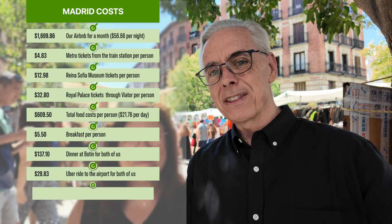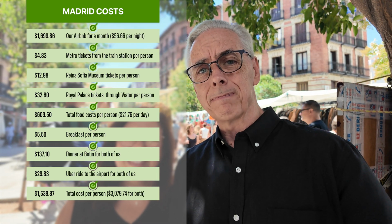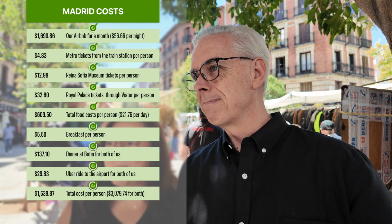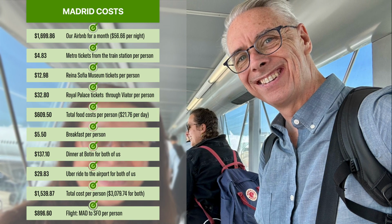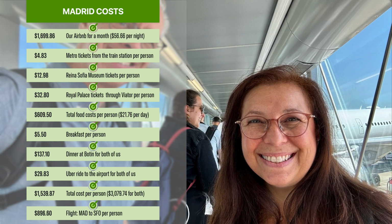Our total cost per person was $1,539.87 apiece, for a total of $3,079.74. After Madrid, we headed to San Francisco to start our 3-week trip to visit family in the US. That flight cost us $896.60 per person.